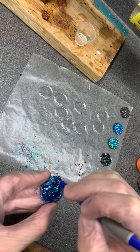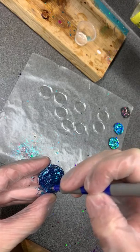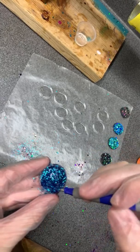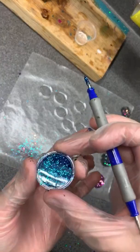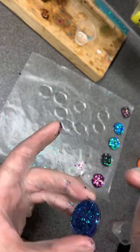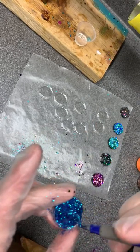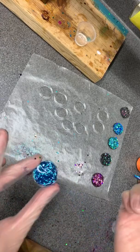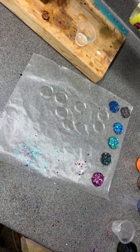Just kind of get it around the edges here. Otherwise you end up with clear edges. We don't really want that. So I'm just going to spread it out, and then it'll self-level because it's still thin enough. But you can kind of see what I'm going for on the other side. There's an air bubble there. So I'm just going to let that kind of do its thing and then wipe off my stylus here.